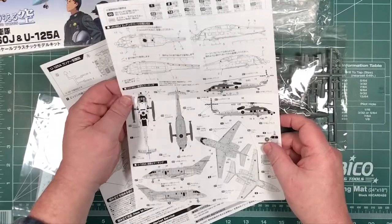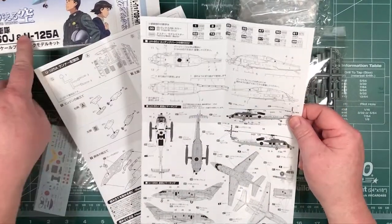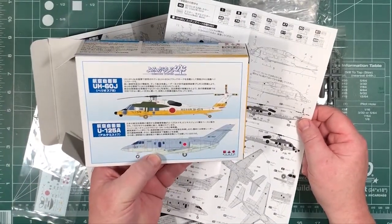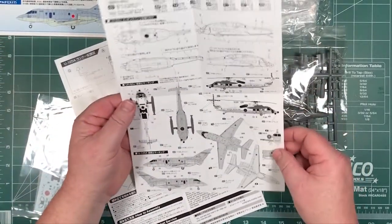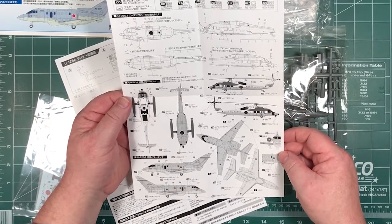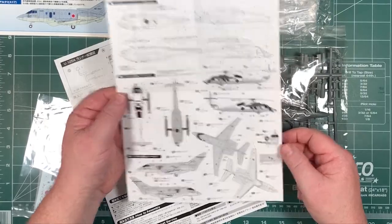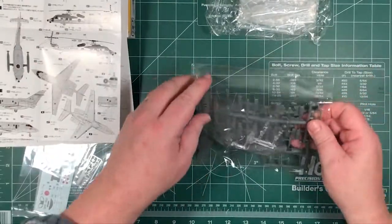And let's look at the painting guides. Things are called out in Mr. Color and Model Master. Obviously you've got the painting guide on the back here to help you as well. That all seems pretty straightforward. Yeah, decal placement is there, painting guides are there, so that's all pretty neat. Let's open up the bags, have a quick look inside.